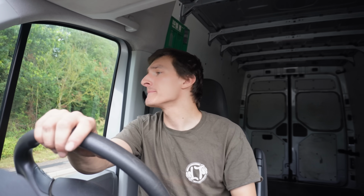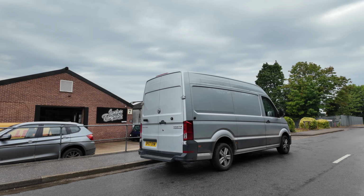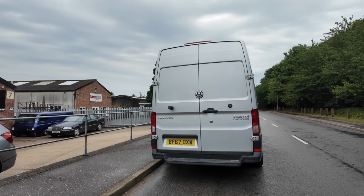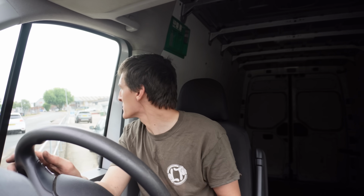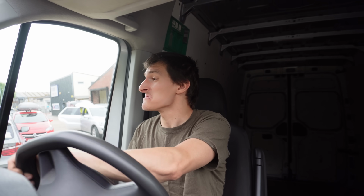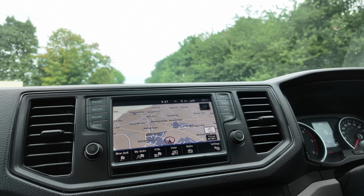So, what we have here is a 2017 medium wheelbase Volkswagen Crafter. It is a 140 brake horsepower model. It is a Trendline. It was an ex-fleet vehicle, so it's done like 170,000 miles, but about 150,000 of them was done in the first like 3 years. Ever since, it's done nearly no mileage every single year. So it's a full VW service history van, and I bought this for £10,000.